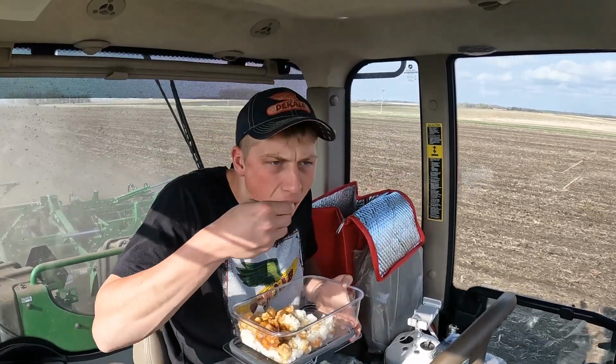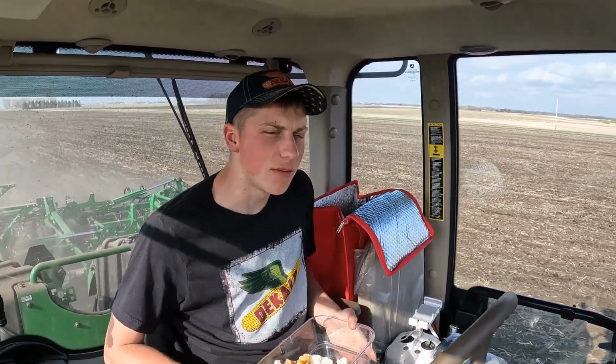First bite. Give it an 8 out of 10. Really good. A little bit spicy. Not a big fan of spice. Being from the Midwest, not a big guy for spicy foods. Even ketchup is a little bit too spicy for me.